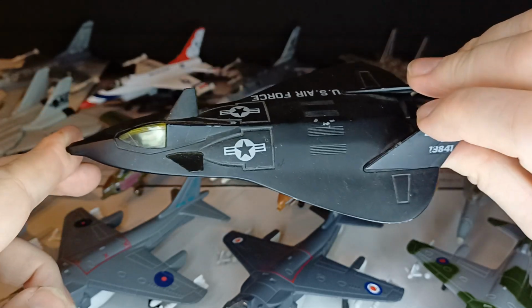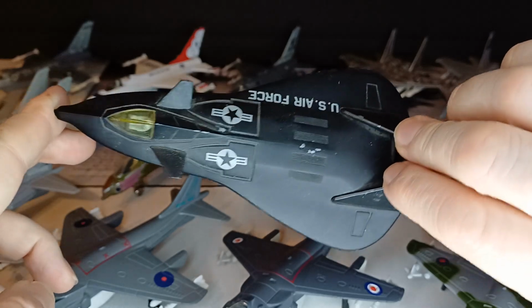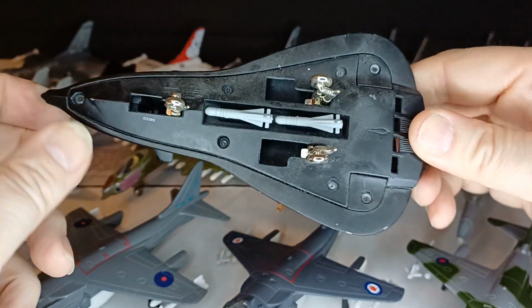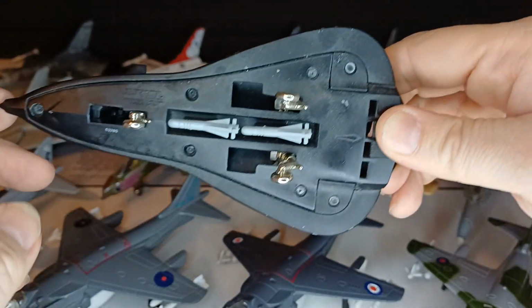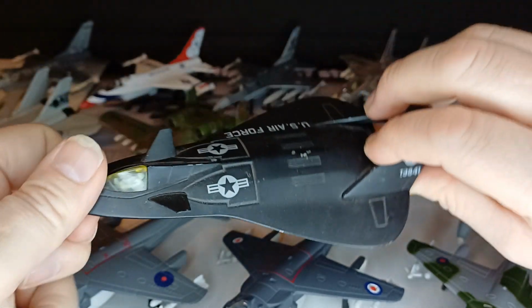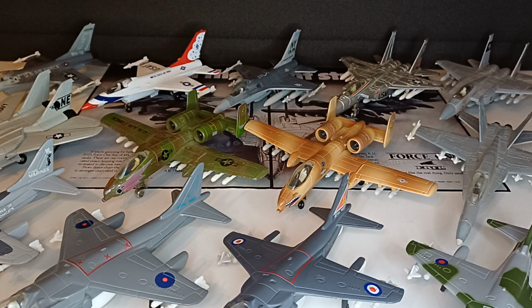Now this one was actually released in different style packaging to the other one. It was almost released as a special version or something like that. So this one does actually have a couple of bombs underneath. I'm assuming the real one is similar to the F-117 where it has an internal weapons bay, but Ertl have obviously decided to give this one a couple of bombs. So that's the last one I thought I'd do in this video.